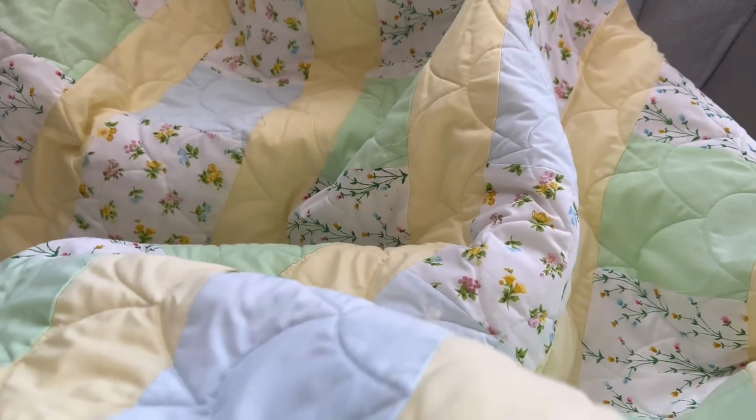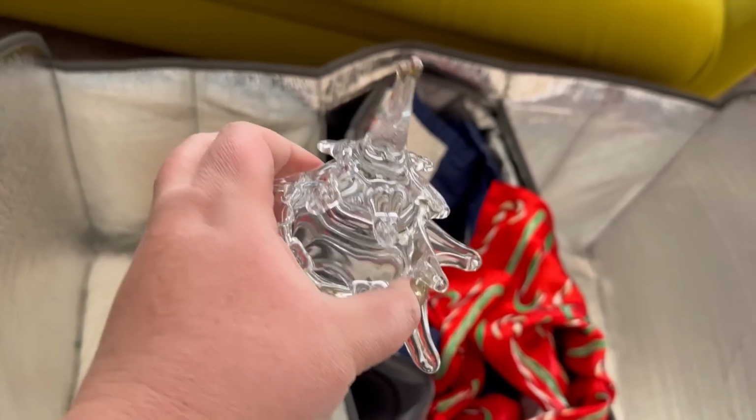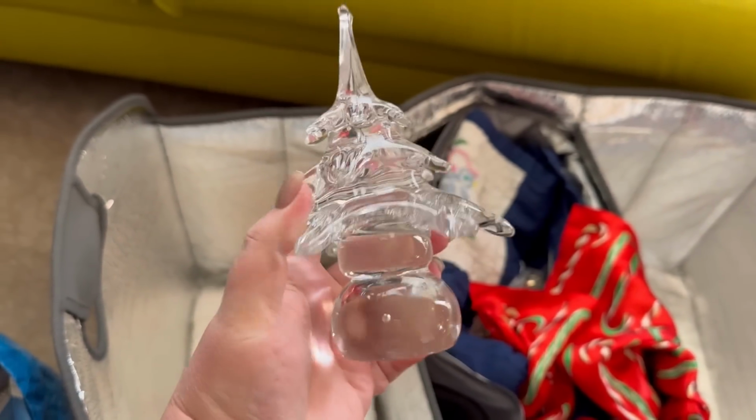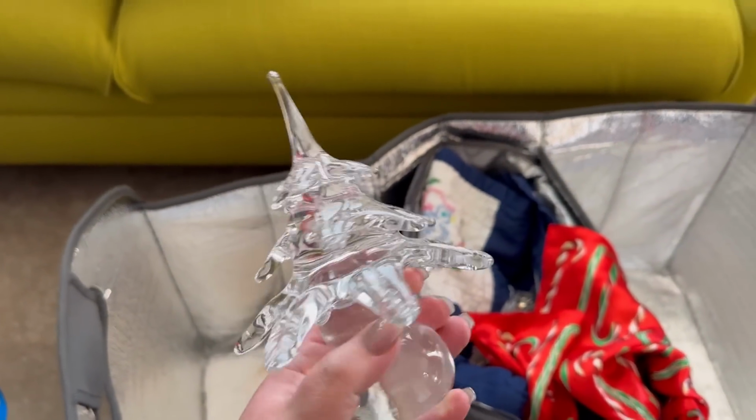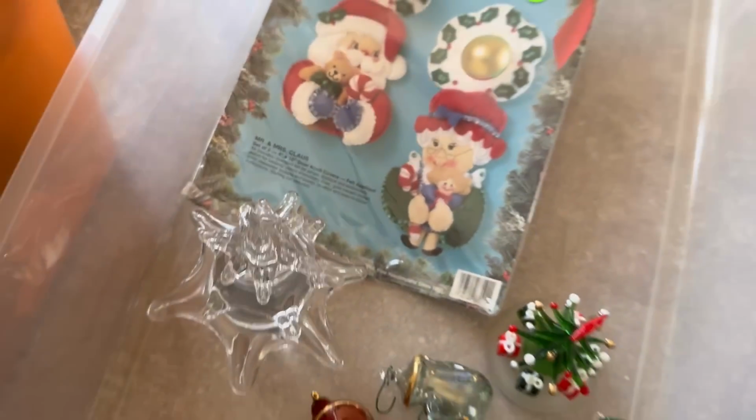Okay, so I'm getting down into my bag, and this is a gorgeous hand-blown tree from Poland, and it is in lovely shape. Scored it. Going to put that into my Christmas bin as well and sell it later.